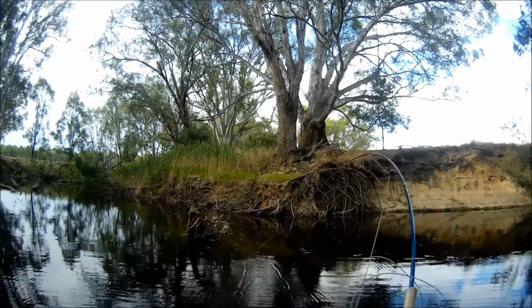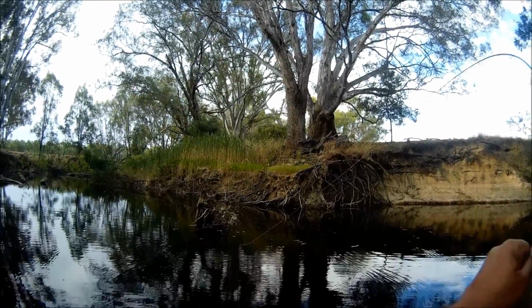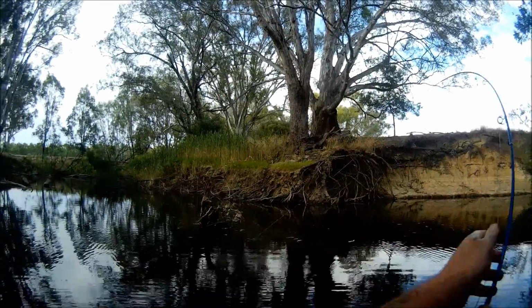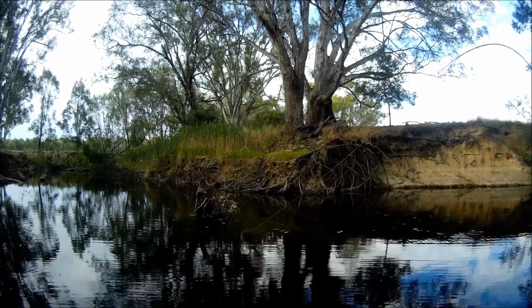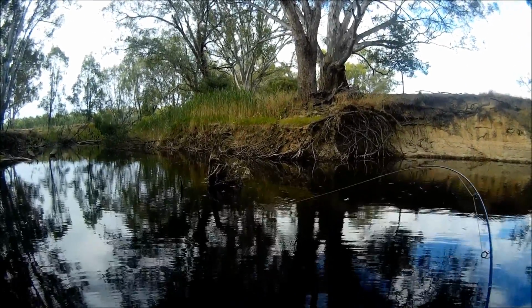Got him. Yeah, baby. All right, I've hooked this one. I can't get him out of the snags. Gee whiz, he made a big boil. He's still on. He's still on. This is certainly the longest I've had a cod on the fly. If I can just get him out of them snags. Gee, he's still on. Gee whiz, it's hard to keep him out of the snags with a long fly rod.